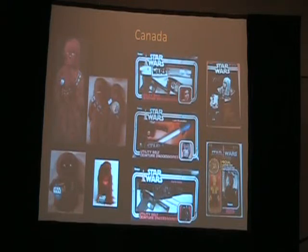Yak Face in the packaging. This Power of the Force has got French writing on it. That was Canadian. Yeah, there is no English-only version of that figure. Right, so it wasn't sold in the U.S. And then they had their own version of the plush Chewbacca. You can see over there, it's the Canadian version on the left.